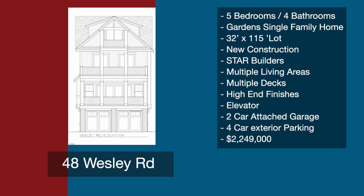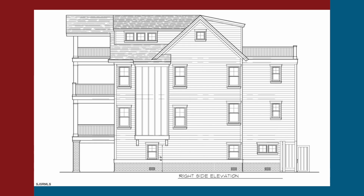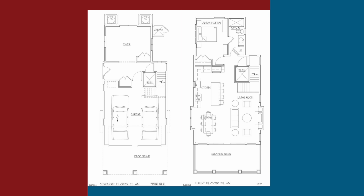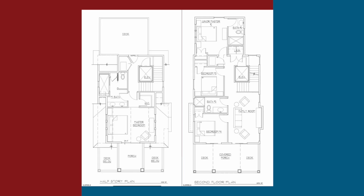Now you see we have North End single family home listed in our notes here. That's done. This is brand new construction by Star Builders. It's going to have an elevator, 2-car garage, exterior parking for 4 cars. You're going to have a rear yard here because there's no alley. It's a 32 by 115 lot, so it's pretty deep. The asking price is going to be $2,249,000, and they're doing 2 houses here, right?